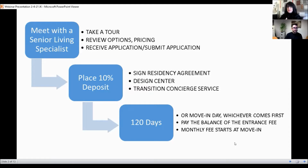So during that transition time between signing that residency agreement and then moving in, we're going to do several things for you. One of them is the design center, and the other is our transition concierge service. Those are both things that I'm going to go over in just a few minutes in a little more detail. Just to give you an idea, it makes us very different than other communities out there, because we really want you to have a great experience transitioning into our community, and also to be able to make your apartment really basically your home. So by the time you get here, you really just have your favorite things around you.